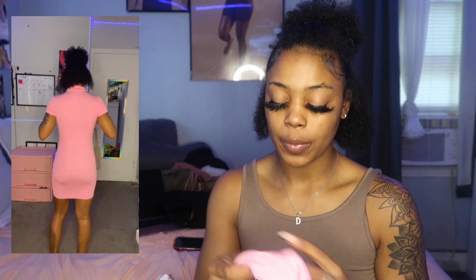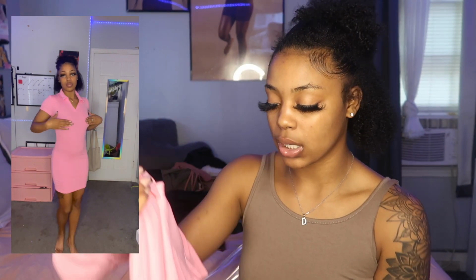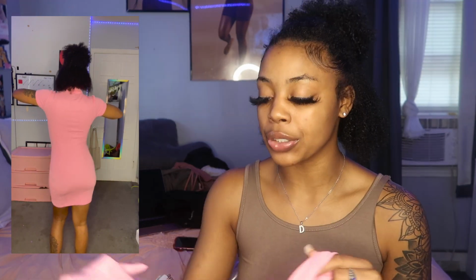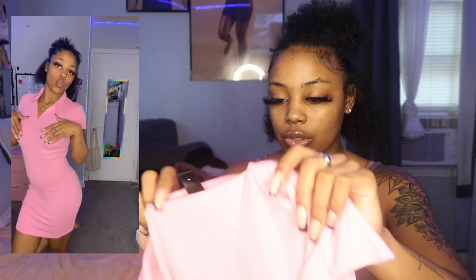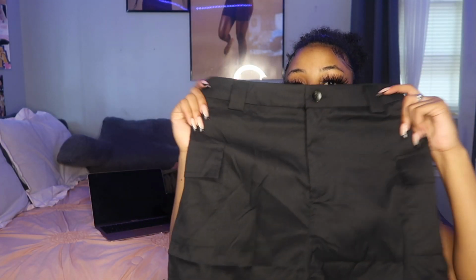Okay, so the next thing I got was this cute pink collared dress. It's very fitted. I got it in a size small. I have an orange one like this, and I bought the pink one because of course pink is my favorite color, and I loved how that orange one fit. It's a stretchy but fitted material, and I can dress this up, dress this down, however I want to do with it. So that's why I got this. My camera's not really showing its true pink, but it's giving a pretty bubblegum pink.